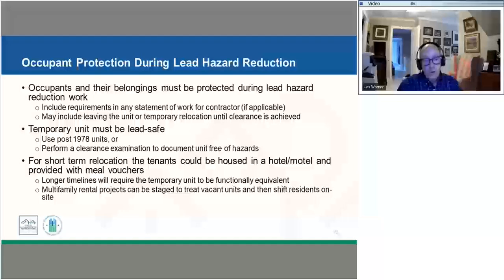Depending on the scope of work, that might mean that they need to be gone for more than a day. So maybe it's a few days or a week, and we might then, as part of our planning, include some relocation assistance. Maybe we're going to put them in a local hotel or motel, and we're going to be providing them with some meal vouchers. If we were going to have someone out of their unit for a longer period of time, then we're going to have to find a unit that would be more functionally equivalent, meaning that they would have cooking and food storage facilities as part of that.